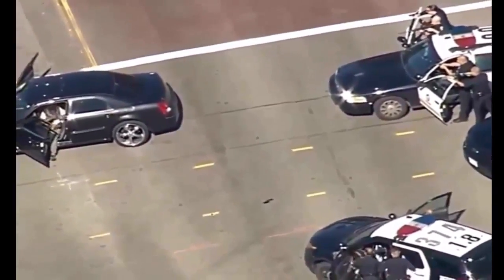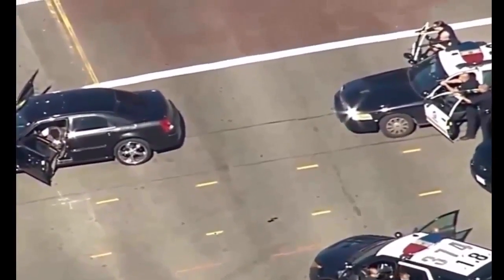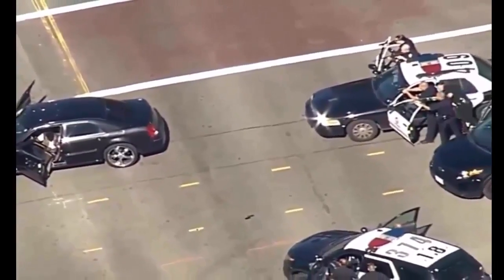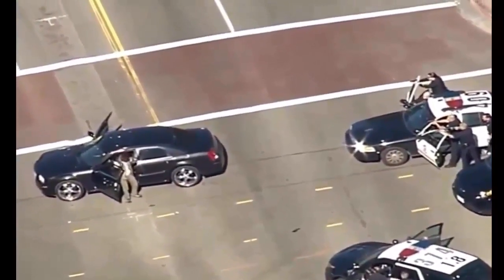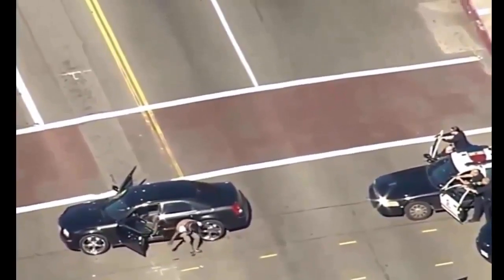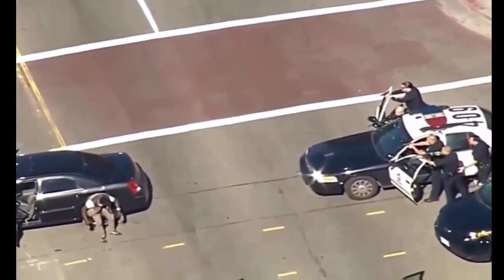So the passenger is in custody right now in the back seat of the police car, and the driver was out of the car for a moment, went back in, getting back out. Now it appears he's dumping some things, getting out, picking them up. What is he doing? This is probably not what police want him to be doing right now.